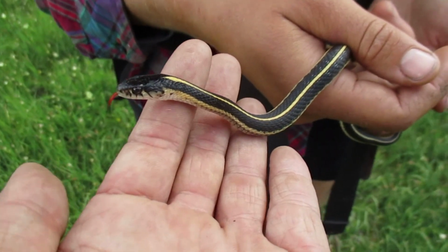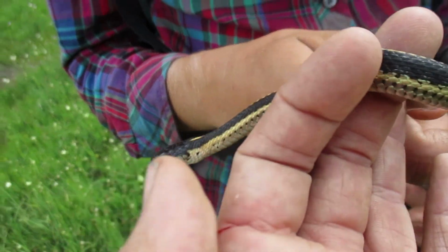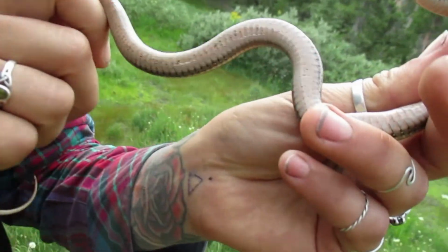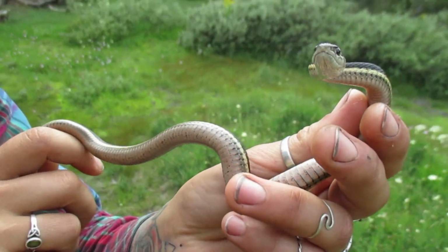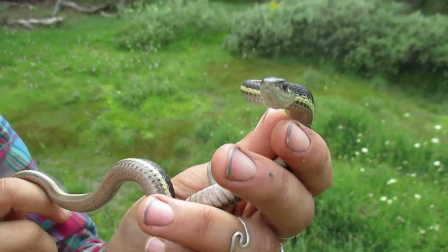I believe this is the mountain garter snake. It's just so contrasty, I'm not counting its scales yet, so I don't know. But it doesn't look exactly like the terrestrials. It's got a cool belly. A little bit of peach in it. Cool.